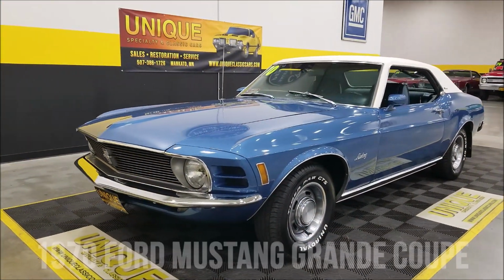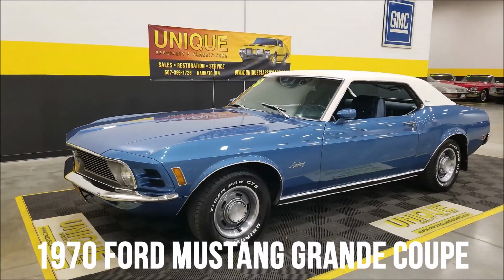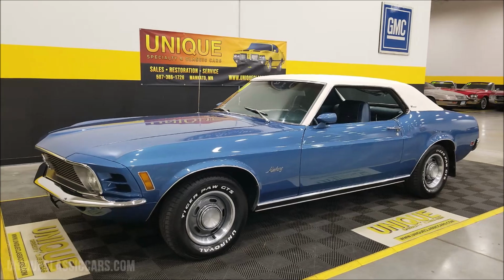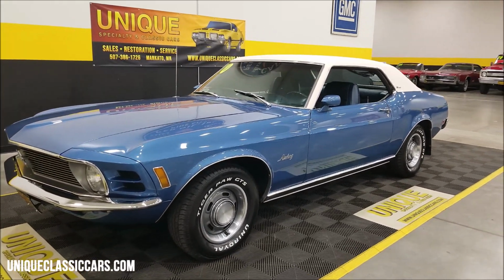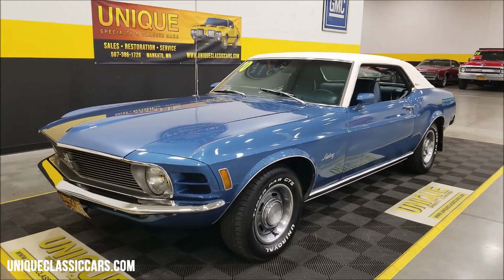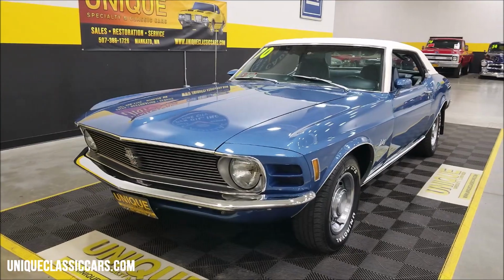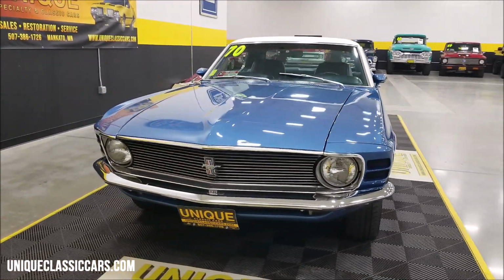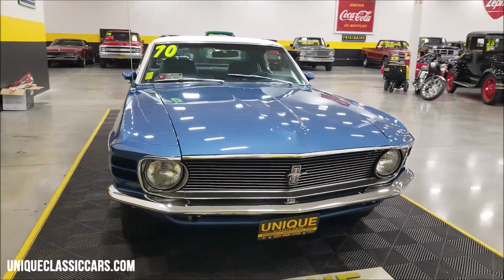Mustang time here at Unique Specialty and Classics. 1970 Ford Mustang Grande Coupe. Now this is a true Grande Coupe. It does have the 04 in the VIN, which is going to designate it as a Grande hardtop coupe. Of course, the Grande was a kind of a trim level, if you will. Typically more equipment on the Grandes, nicely loaded, more of their upper end.